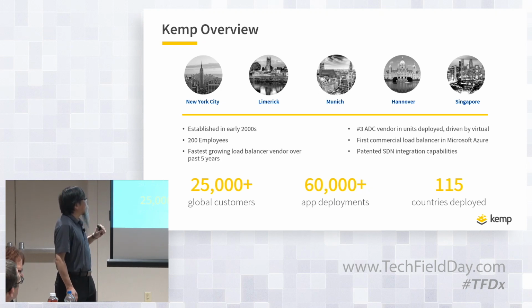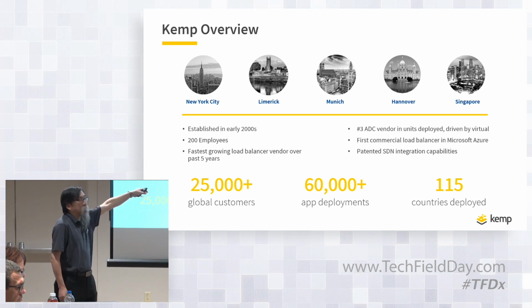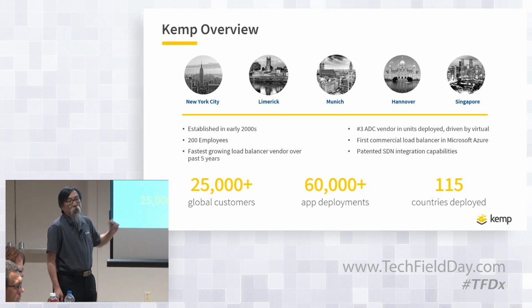And Kemp, we've been in business for about 15 years or so. We started in the early 2000s. We have about 200 employees. We're a global company. As you can see, we have offices. Our corporate headquarters is in New York City. We have a large operations and development office in Limerick, Ireland. And we also have offices in Munich, Hanover, as well as in Singapore, covering the Asia-Pac region. So we are a global company. We have a lot of customers. You can see over 25,000, 60,000 deployments deployed in over 100 countries, which is a little more than half of the countries on the planet, which is not bad, I like to say.